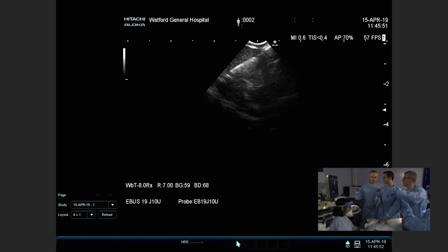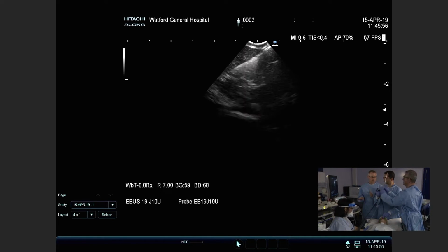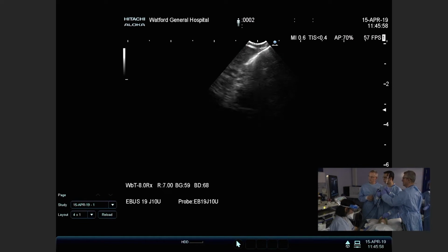And how did you get to this node? You went down which side? So I went down the right main bronchus, and then faced the scope medially, turning into the station 7 node. Indeed.